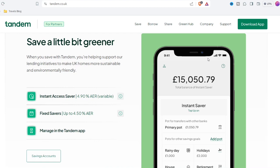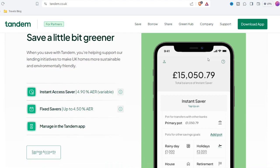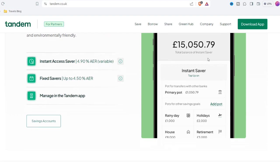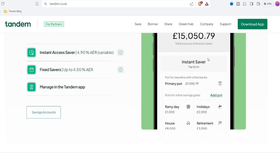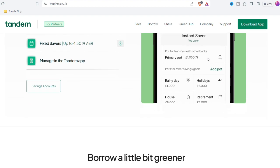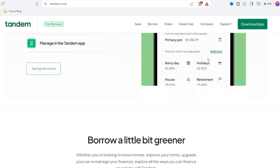For example, suppose a couple has a tandem savings account with a combined balance of $10,000 and an annual interest rate of 2%. In this case, the interest earned for the year would be $200, $10,000 * 0.02.